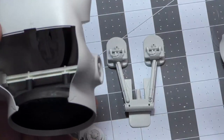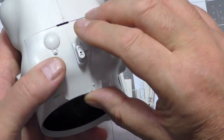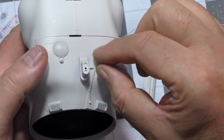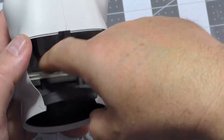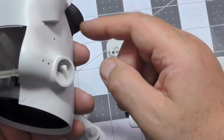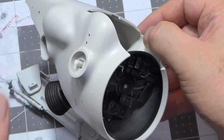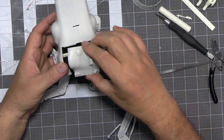But this is essentially the body of the piece, and then you've got the top of this, which sits in there like that. Now, this is why I have decided I think I can light this, because I can still get wires in here quite easily, run them through here and into the cockpit. And then I'll just plug this into a little 9-volt battery on my stand. So I am pretty happy with that. I think this is going to work really well.